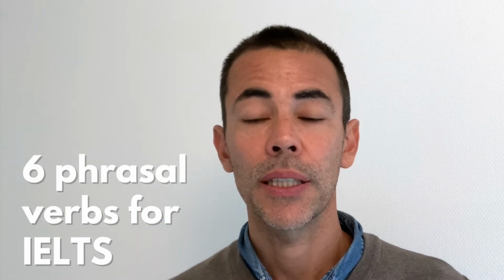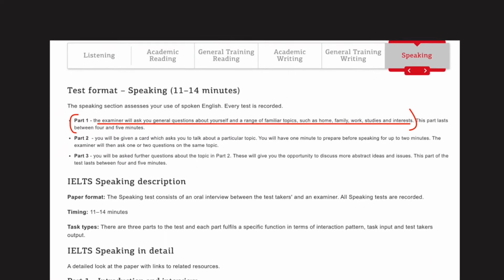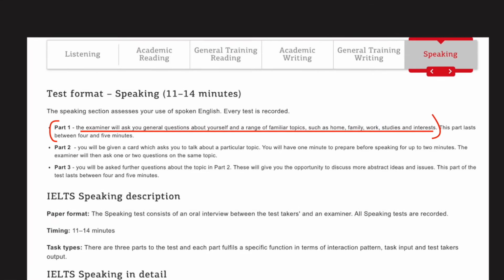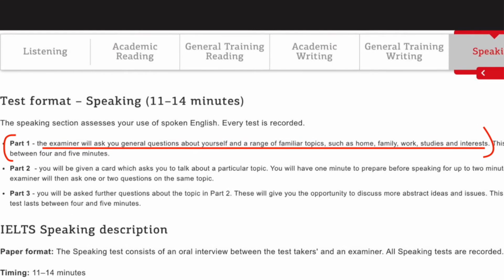Today, I'm going to go through 6 commonly used phrasal verbs to help you score higher in your IELTS speaking. First, we'll hear them in context, in a question and answer, just like in part 1 of the IELTS speaking test. Take a look. Here's the information from the official IELTS page about part 1. The examiner will ask you questions about yourself and a range of familiar topics such as home, family, work, studies, and interests. After we've listened to the Q&A, we'll then go through the phrasal verbs and we'll check your understanding.